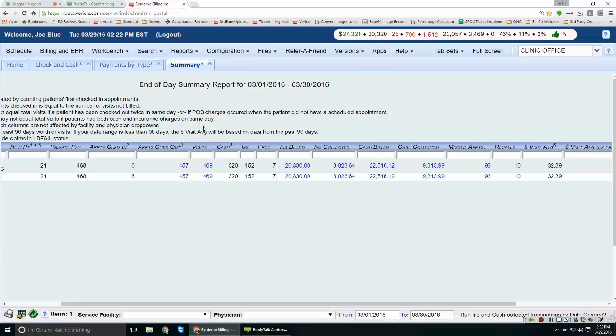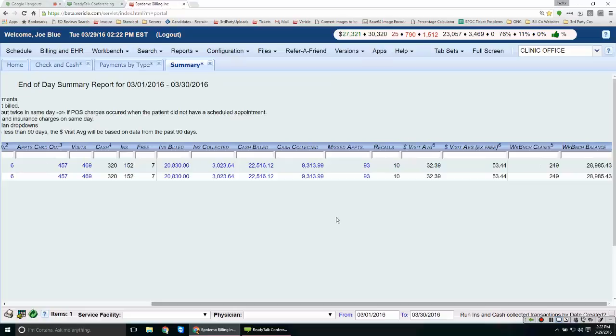Yeah. So, on the right-hand side, we have some billing information. We have added up all of the charges that they've entered for the date range in the insurance billed column. Any of those direct-to-patient claims, including POS or just any wellness care or cash patients, that's going to be under cash bills. And then we have insurance collections and cash collection totals as well.